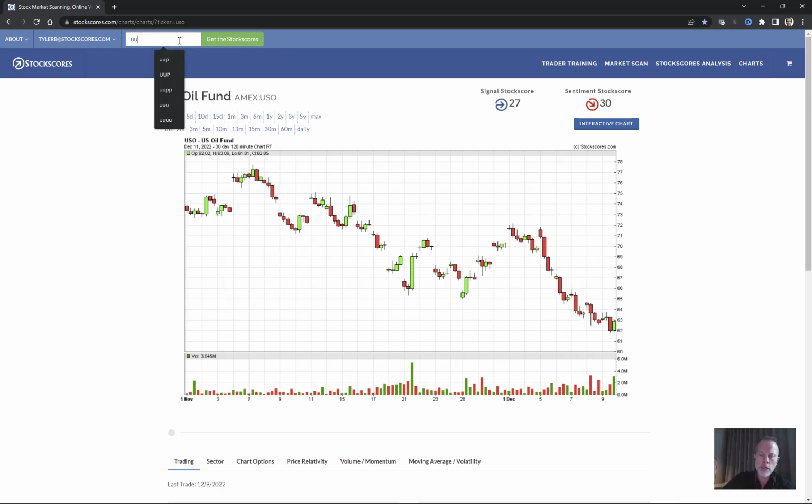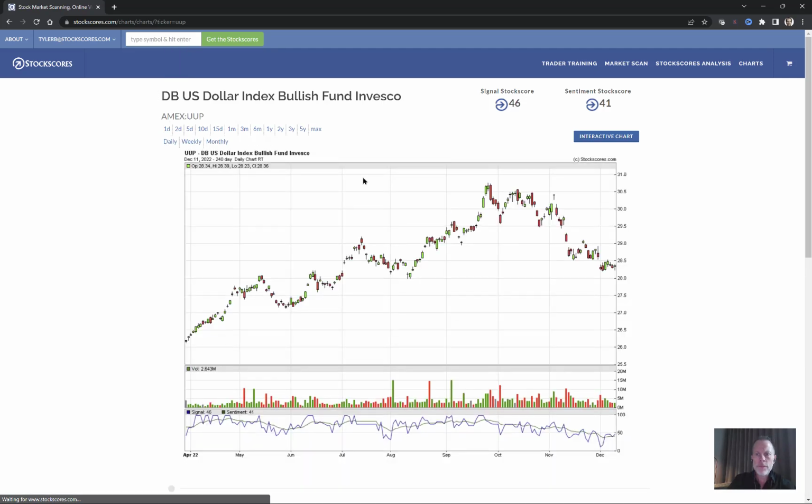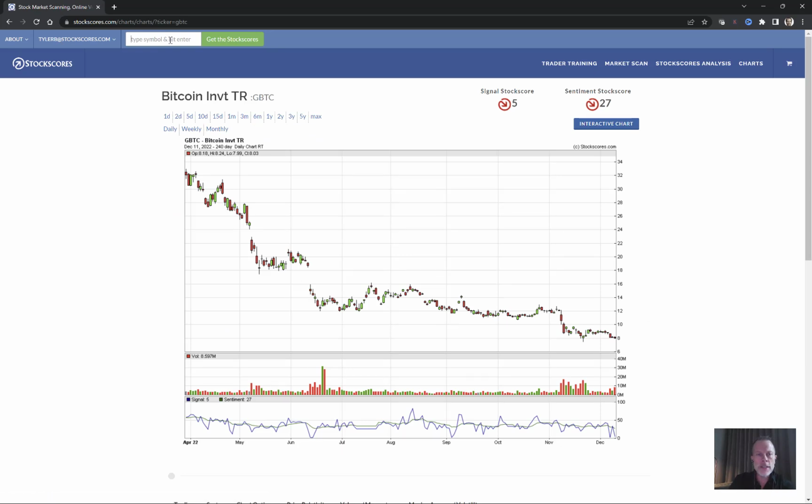All right, how about the US dollar, UUP? You can see it's generally been drifting lower the last couple of months, and that is one of the things that has been supportive for gold. How about Bitcoin? GBTC is the ETF that I like to look at, and there you can see falling tops on the chart. That's a sign that the sellers are in control, and it's a good reason to stay clear of Bitcoin, and I would say crypto in general.